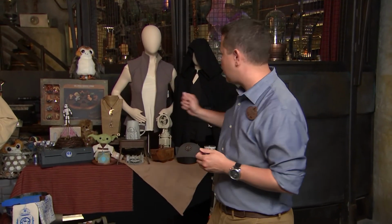We also have the Black Spire Outfitters, which is where you get some of these great tunics and vests to really gear up when you're here at Galaxy's Edge. And then, of course, we have the constant conflict between the First Order and the Resistance. So you can go out to our Resistance Supply or First Order Cargo and get anything you want to gear up with to show your allegiance.